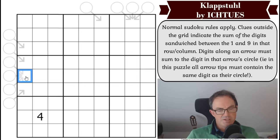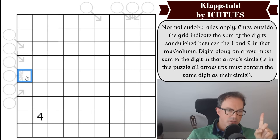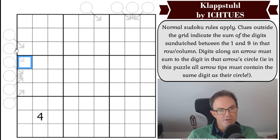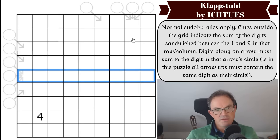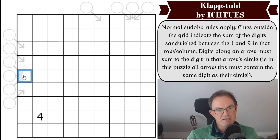Right, so this digit, and I think only this digit, because this only applies where there's no offset between the arrow and the sandwich total. If you look at every other arrow, apart from that one, every other arrow relates to a different row to the sandwich clue it relates to. But in this row and in this row, the sandwich clue is in the same row as the digit being pointed to by the arrow.